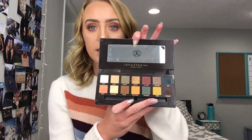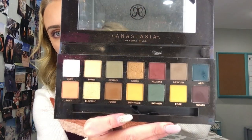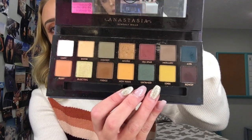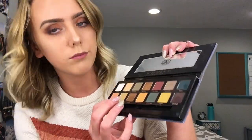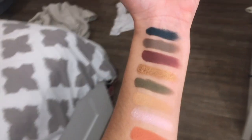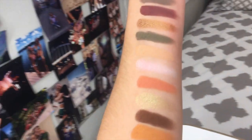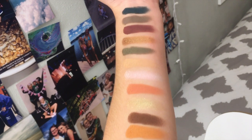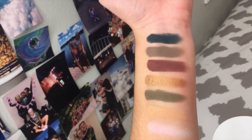It looks like this. There are 14 shades. I really like all of them. I feel like they're all really great for fall. They can all create a lot of different looks, and they're very blendable. I will swatch a few for you. Okay, I'm going to swatch All-Star right here. You know what? I'm just going ahead and swatching them all. And you can just see how, sorry, my room is a mess, how freaking pigmented all of these colors are. I feel like they're all so beautiful.